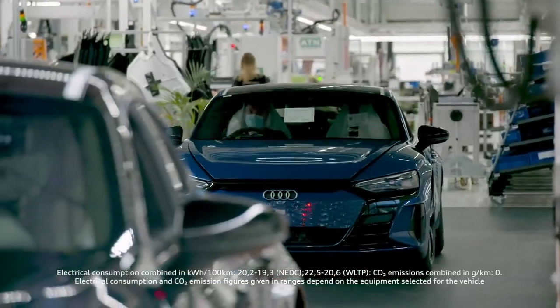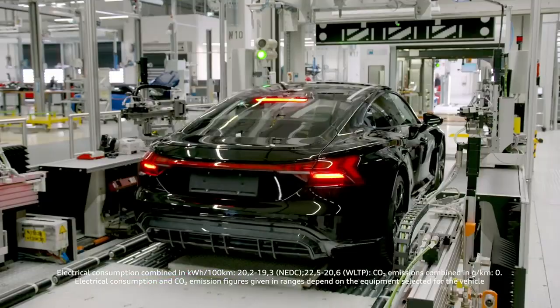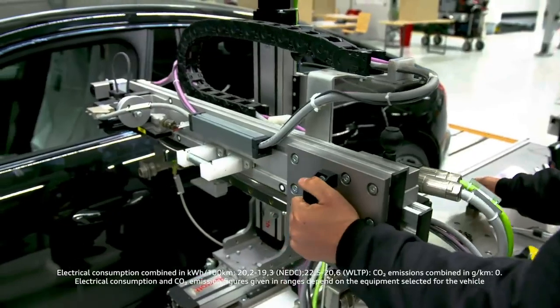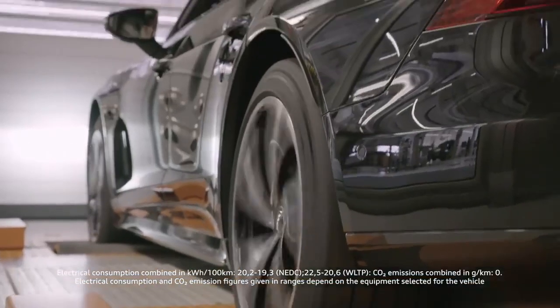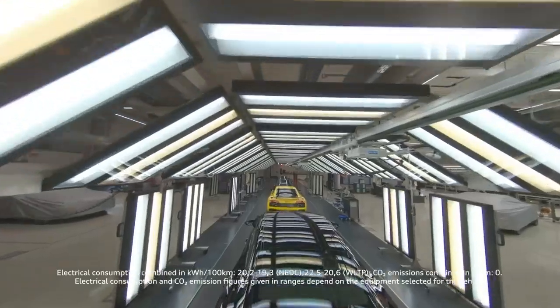But before it can hit the road, it is put through its paces. Employees drive the car over the test and adjustment benches for the chassis, headlights, assist, and braking systems. Test and vibration tracks with different surfaces have to be mastered. In the sprinkler chamber, it has to pass a leak test and the finish check in 2 successive light tunnels.